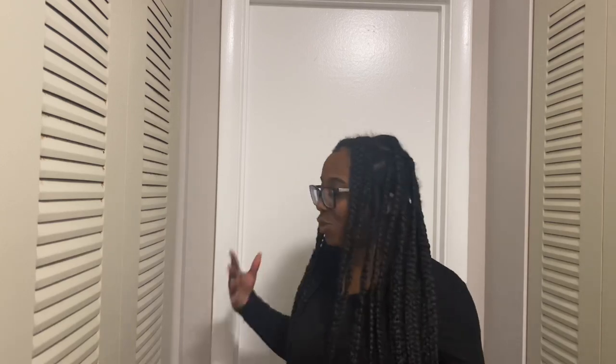This is probably the most frustrating thing I've ever had to do. You definitely need some patience if you're going to be doing this, because literally, as you guys can see, I had to measure, cut it, trim it, shape it up and stuff like that, and it was just too much. I'm not even gonna lie, it was too much, especially when you're doing it by yourself.